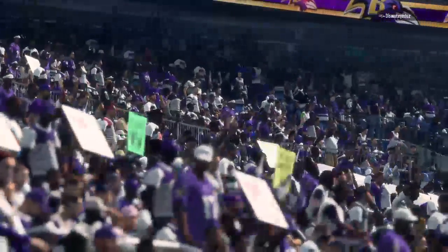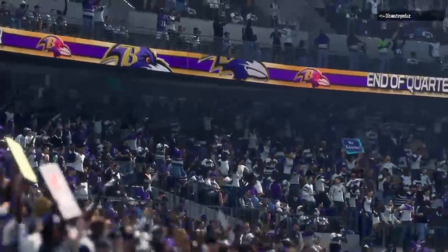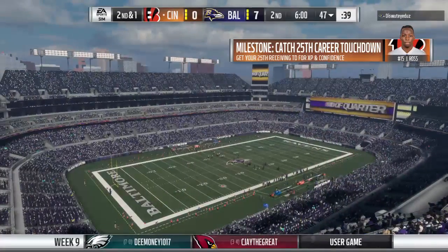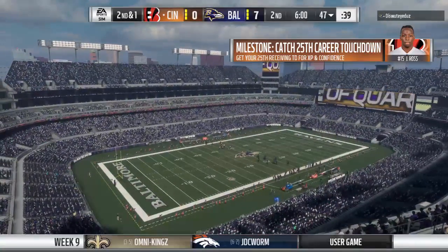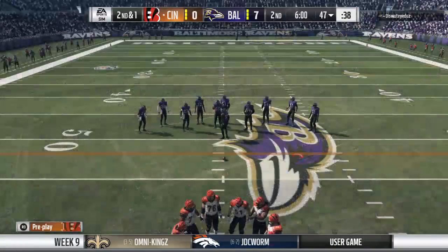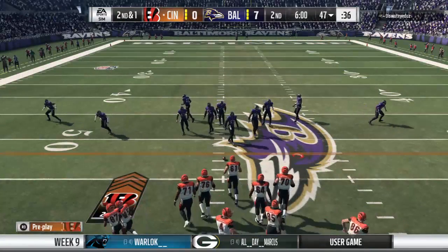Alongside Charles Davis, Brandon Gaudin, and it's the Bengals with the football to begin quarter number 2. They're looking at a second and short yardage to start things out. Second down, they need less than a yard to pick up the first.